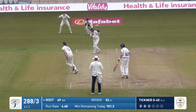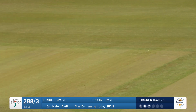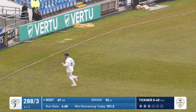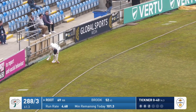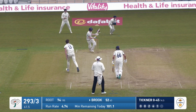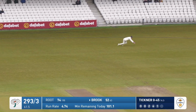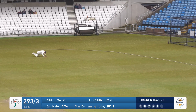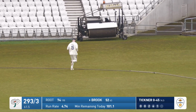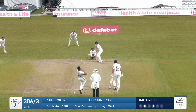Tickner then to Root. Beautiful shot. Superb shot. He's just stepped back slightly, reading the length of that so quickly, and just nothing more than a push through extra cover. As Tickner's in again, short. Pulled by Harry Brooke with control, and he's got so much on that there's a man posted down there for it, but Alex Thompson, I think he can't get across.